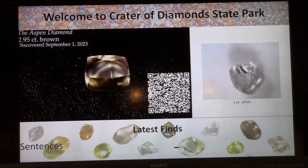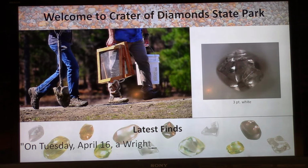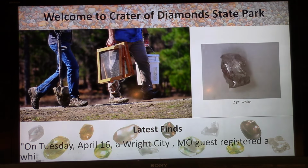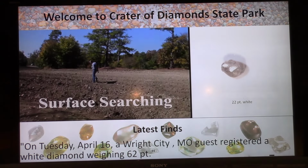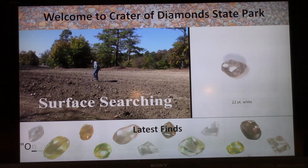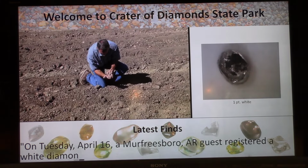You can see, look, there's the Aspen diamond, 2.95 carat brown. Found September 1st, 2023 by a 7-year-old girl on her birthday. On Tuesday, April 16th, a Wright City, Missouri guest registered a 62-point white diamond. Now that's a good-sized diamond. The average found here is 20 points, so that's over 3 times larger than the average.